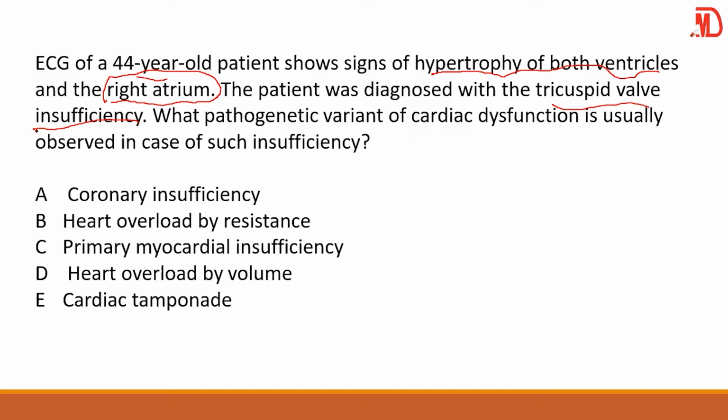So when there's a problem with the valve, what it means is that there will be a backflow of blood. There will be regurgitation. So instead of the blood flowing out, the blood flows backwards. When the blood begins to flow backwards, what happens?